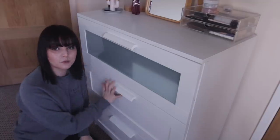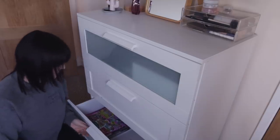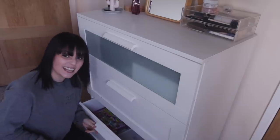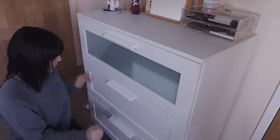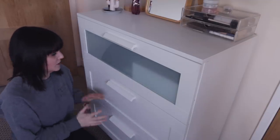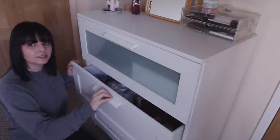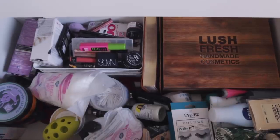So the second and final drawer, because there's basically nothing in this one. This is just magazines with me in it, because I'm really sad. Our second and final drawer is basically miscellaneous beauty products. Now this is really where we're gonna have to go in depth because it is a mess. There's so much in here, I don't actually know where to start at all.